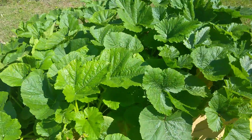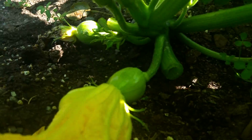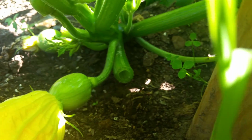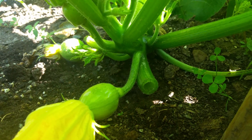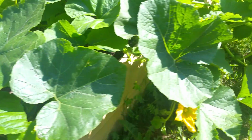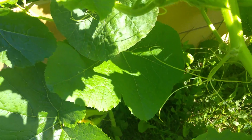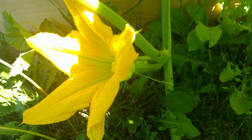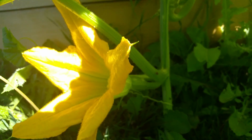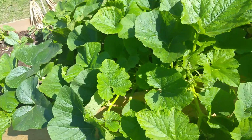And all my squash and zucchini, if you look here, I think that's going to be an acorn squash, which is nice. I've got a lot of flowers for my zucchini and spaghetti squash. This is a spaghetti squash here. Oh, sorry, right there. So you see the flower growing on the end, that's the female. This has to be pollinated by a male flower, otherwise that's going to die.